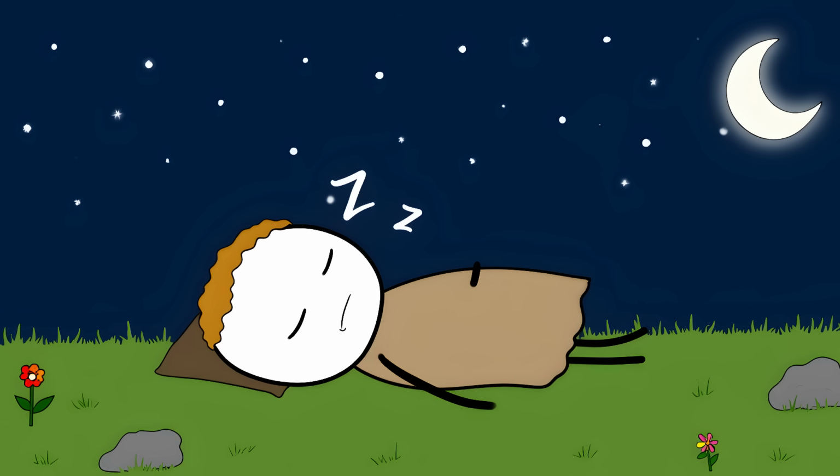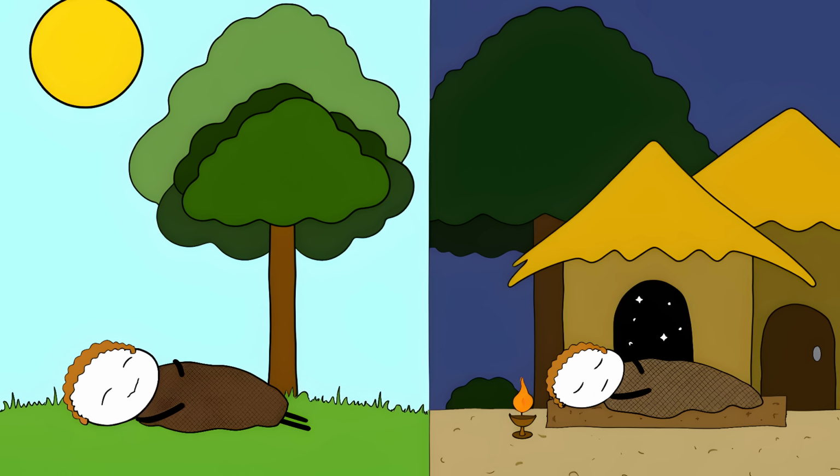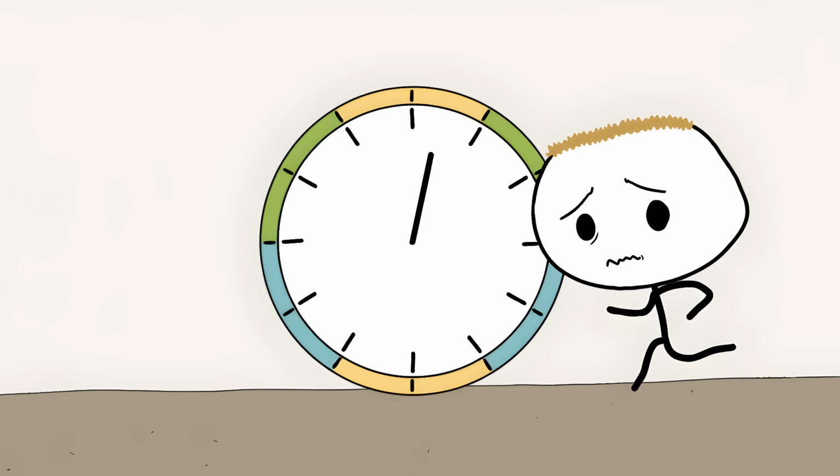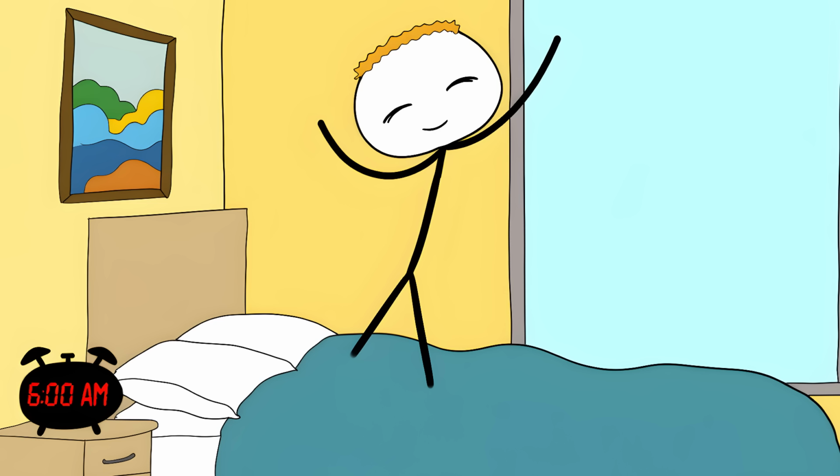Before alarm clocks and factory whistles, people slept totally differently. Some cultures took 2 shorter naps instead of 1 long sleep. Others would sleep when they felt tired and wake up naturally. Your body actually works on 90-minute sleep cycles. Some people need 4 cycles, which is 6 hours.